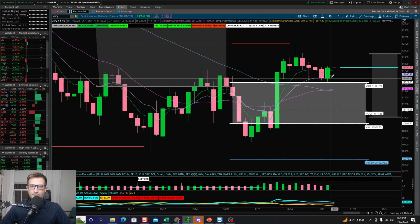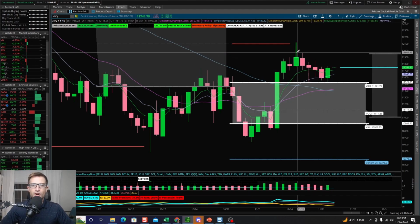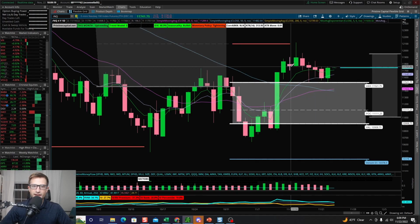The Nasdaq bounced once again off of the top of this monthly value area. And look at this, our 20-day simple moving average has actually crossed above the 50, which is great. We're still trading off the highs from last week, but now we're above this 5-day EMA. And a lot of the Nasdaq stocks are actually looking pretty decent. Let's go through a few.